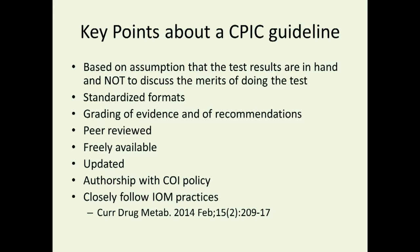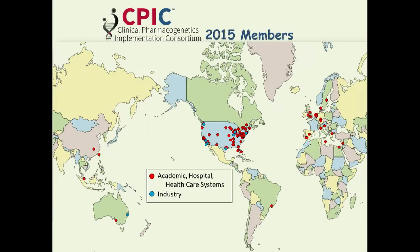And as Dr. Mueller told you, they do closely follow the IOM practices or standards for writing trustworthy guidelines. And we did publish this. There's a nice table in there that aligns our process for the CPIC guideline development with those IOM standards.